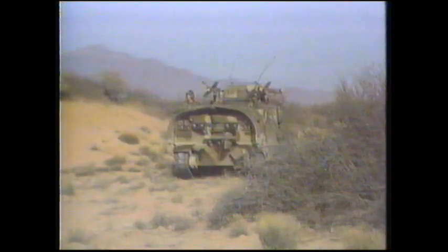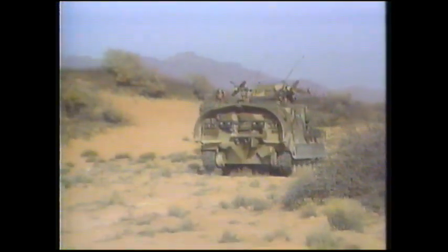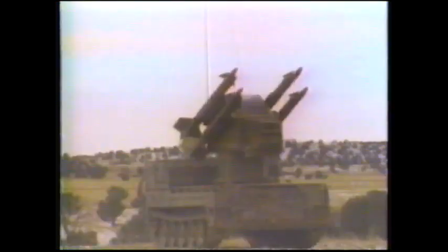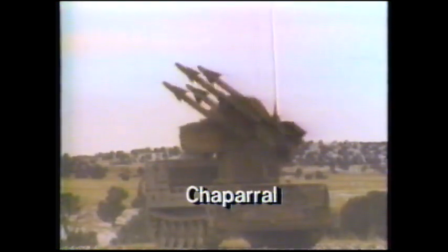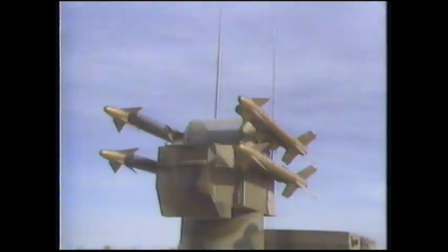To protect maneuver forces against aircraft, air defense missiles are mounted on tracked vehicles. The Chaparral is a medium-range missile system used by the U.S. Army. The missile itself is derived from the famous Sidewinder dogfighting missile. It uses infrared homing like the smaller Stinger.